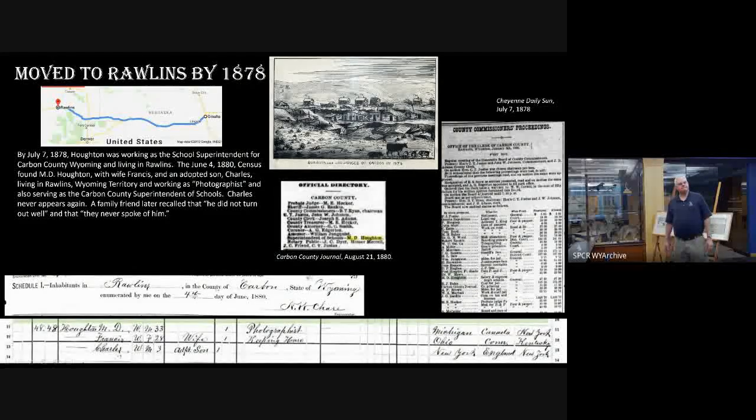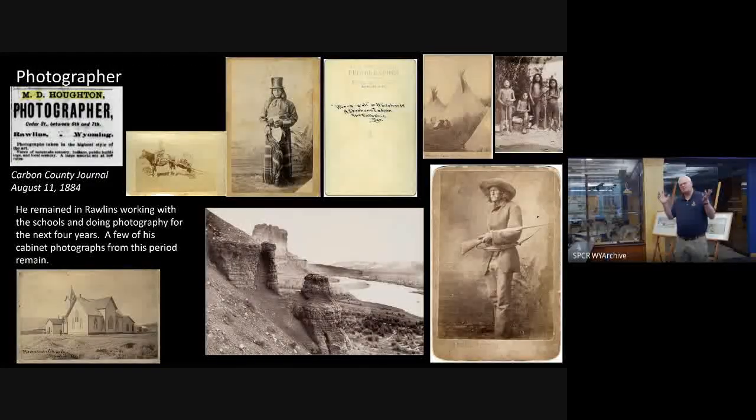All right. So there's about 24 examples of his photography work available at archives and on the internet. This is a church in Rawlins, obviously the Green River. This is his portrait of Jim Baker, the mountain man who lived in Savory. This was taken in his studio in 1879 in Cheyenne.